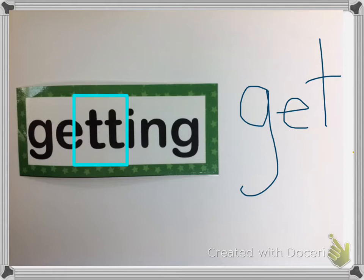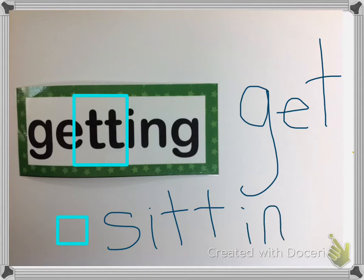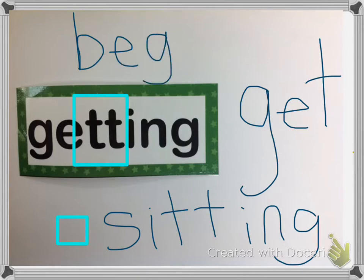Here are some other examples. Sit. Oops, that's wrong. Sit. If we want to turn sit into sitting, we double the T and add ing. Here's another one, beg. If we want to turn beg into begging, we double the consonant and then add ing.